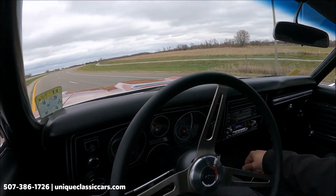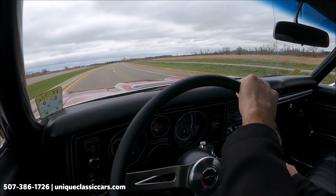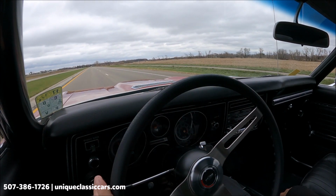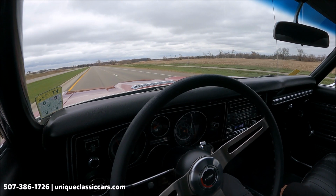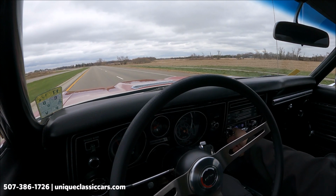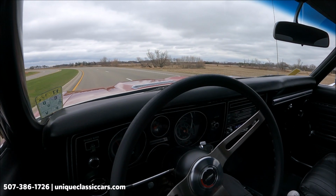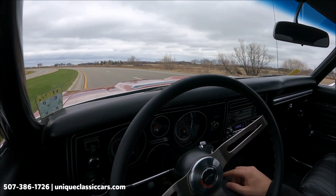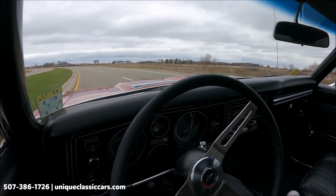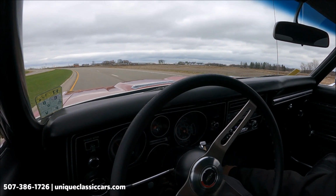Our turn signal indicators are working. Very nice power from this engine. We have a retro sound style radio in the dash. That sounds really good and is working well. Tachometer right here, working well. Fuel gauge is showing half of a tank. Coolant temperature is a quarter of the way up the gauge. Our oil pressure gauge down below is showing 50 psi.